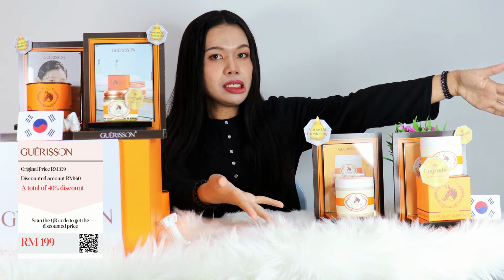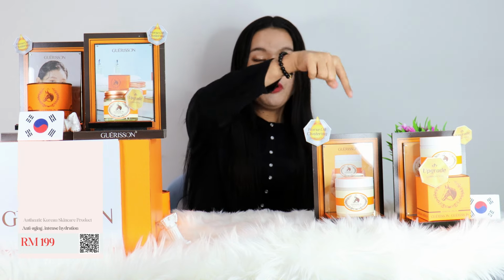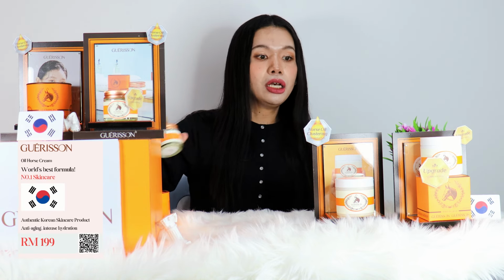About the nine complex cream. Let's move on to the Garrison face and body cream. So as you can see, this is our face and body cream over here. Now, like what I have mentioned, the face and body cream also comes from Korea, and they use and apply the same technique as what they did with the nine complex cream.